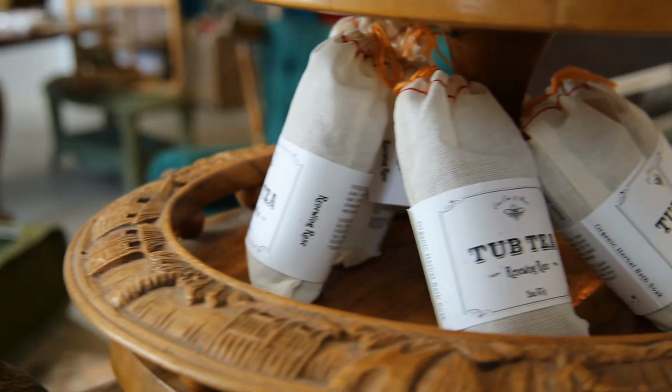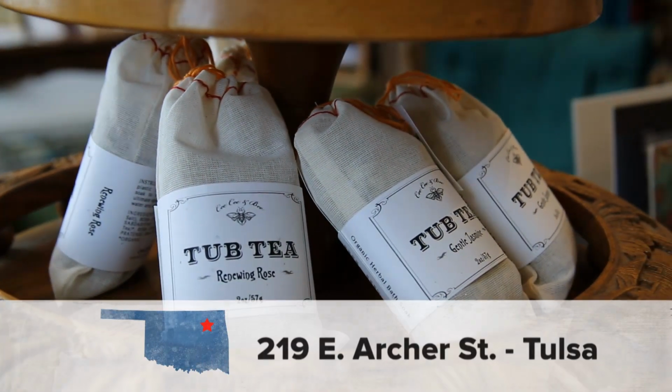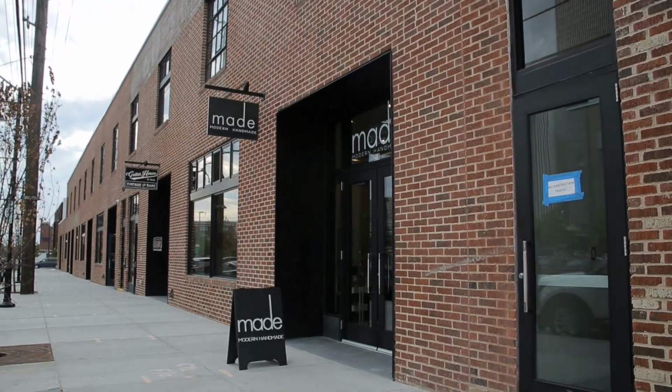You'll find a lot of really good stuff here, making it very easy to fill up a basket full of Oklahoma love. Especially if people are traveling out of town, they want to come in and get something that's Oklahoma or Oklahoma made. In downtown Tulsa, I'm Jason Grubbs for Discover Oklahoma.